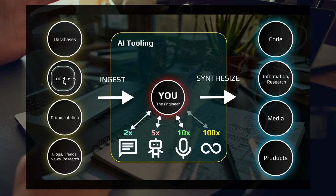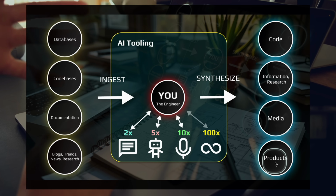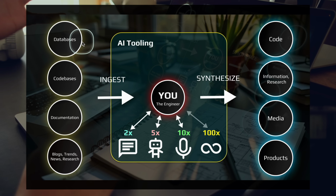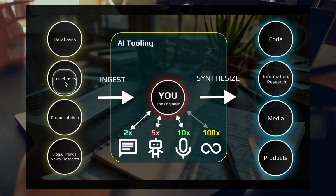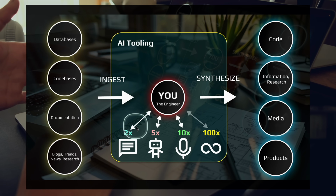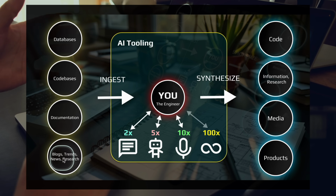And I've listed the most common operations here for software engineers, so it's a good place to start. We all have to interact with databases, so you should have your SQL, your ORM, your data access layers streamlined by AI tooling, right? Same thing with code bases. You should be able to read, find, fly through code bases with generative AI tooling. You should also be able to consume documentation and grok documentation with AI tooling.